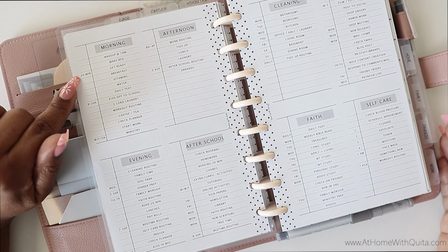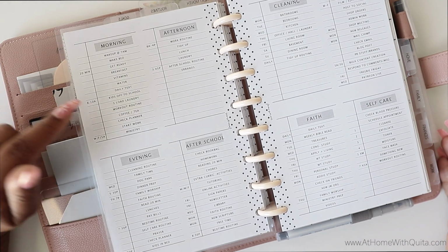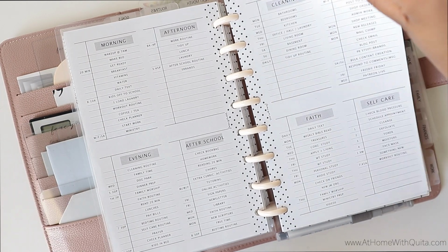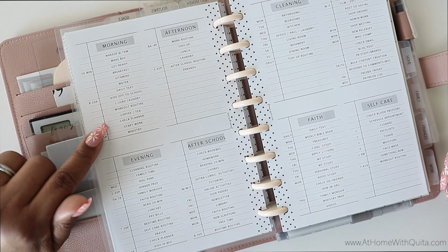I have 20 minutes, which is the time that I would like for it to take to get ready. Breakfast, vitamins, water, my daily text, which is a daily Bible reading, get Addison off to school, do one load of laundry, workout routine, which is, of course, outlined here. My fitness routine, okay, and then I have coffee, tea, check my planner.